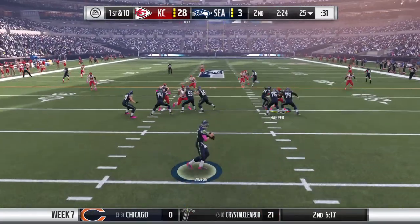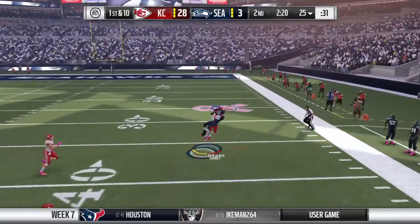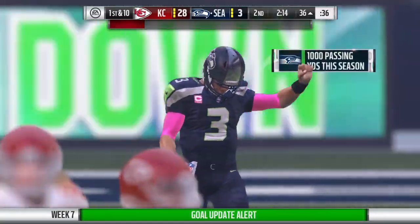Okay, so how do you do that? How do you shake things up? You look at what you've called before, realize it hasn't worked, go to someone new. And got his man, complete. A gain of 39 that time.